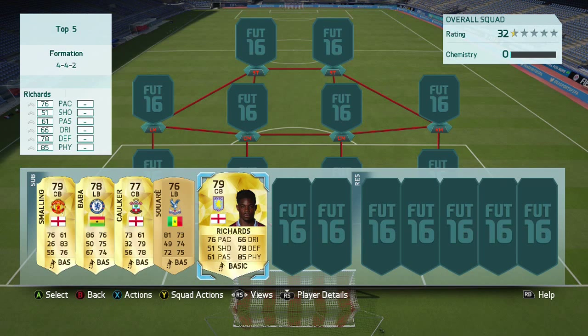And then dribbling is quite nice. Passing, it's okay, more than enough to work my way out of trouble and get a pass up the pitch to a teammate to get you on the move.